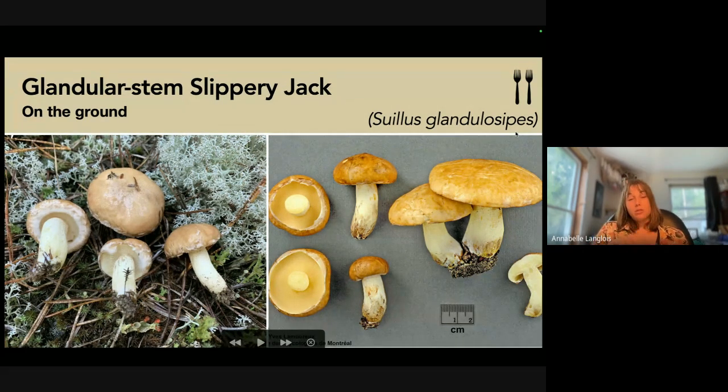You're usually able to peel the pores, the tubes, easily from the flesh of the cap. You have to peel the cuticle of the cap because it's slimy. All slippery jacks have a slimy cap like this, and they should be peeled because it gives people GI issues.